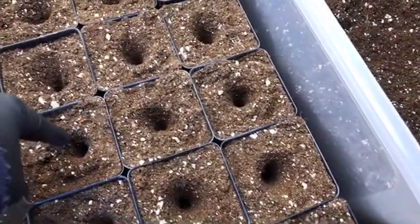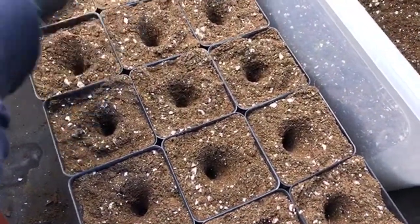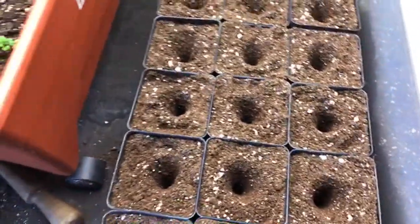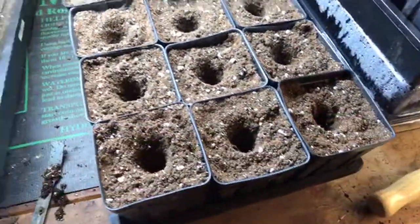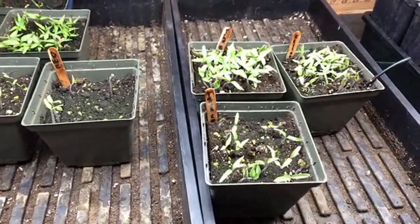But I'll put the tomatoes in, and then hold it by the seed leaf, and then kind of pull the soil mix around it, kind of tamp it in a little bit, and then we'll water it in. So again, I've got quite a few trays done. I've got 2 trays left to do.